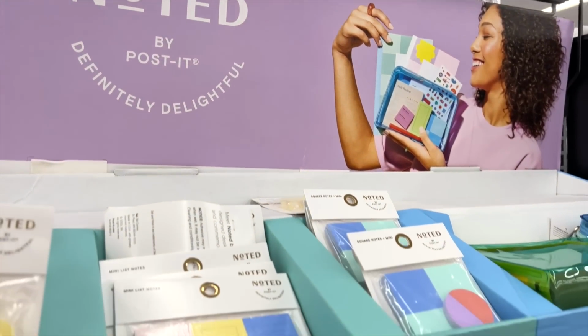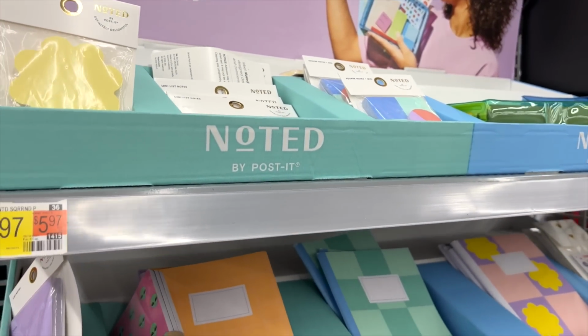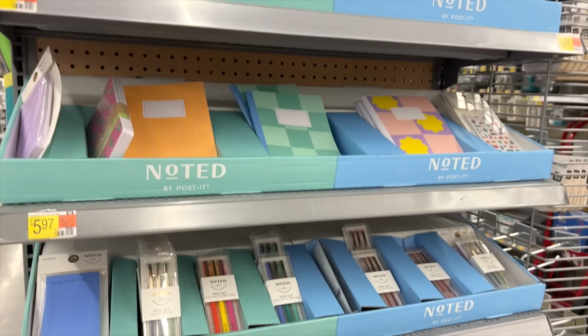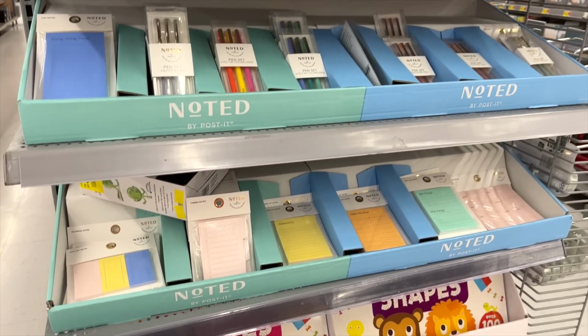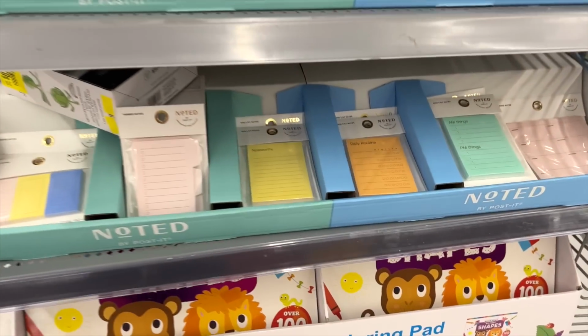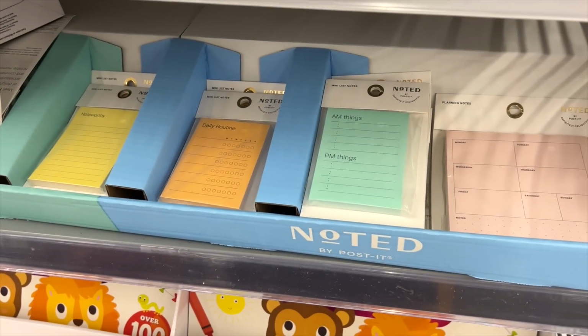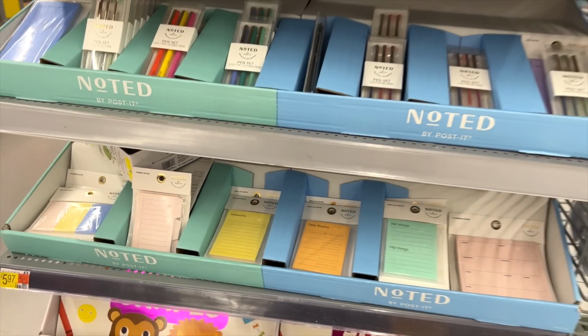And it looks like Walmart is also carrying the Noted collection from Post-it, some different binders and notebooks and things like that. Certainly some options here. Love the pastel looks, but like I said, I've tried these pens. They're not fantastic, and I think the Post-it notes are a bit overpriced. $6 for a set of Post-it notes seems like a bit much, and especially when you can get the brighter color of Post-it notes for a little bit cheaper.